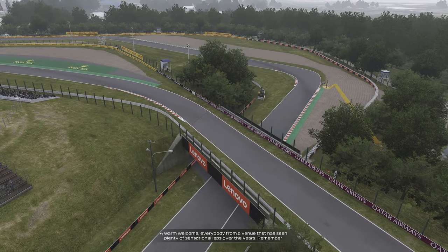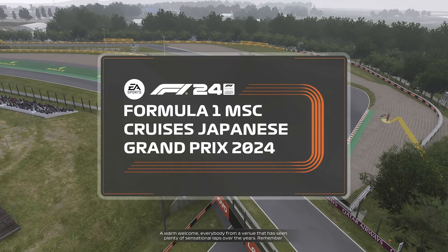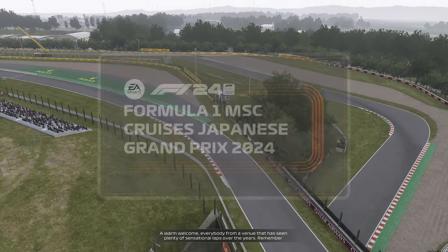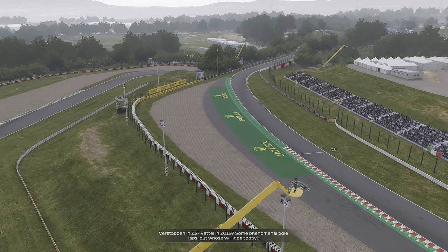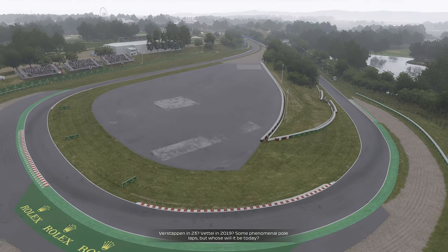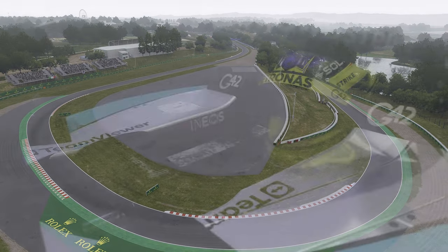Warm welcome, everybody, from a venue that has seen plenty of sensational laps over the years. Remember, Verstappen in 23, Vettel in 2019, some phenomenal pole laps. But whose will it be today?